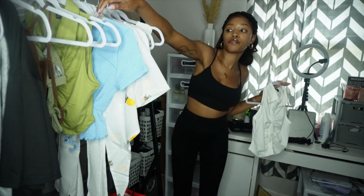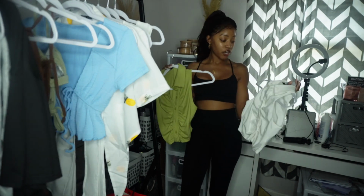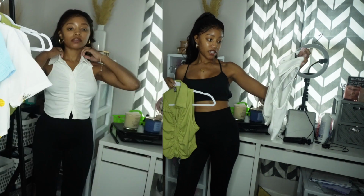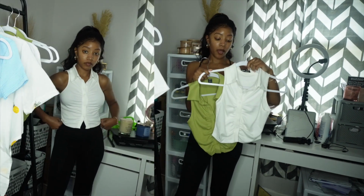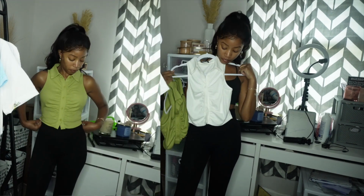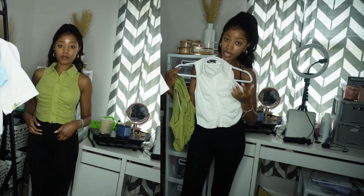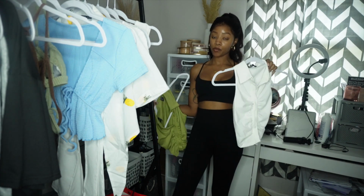Let's jump into the first two items because I got two of the same shirts. I got one in white and then one in a lime color. So it's just this super cute button-up shirt with a collar on it. When I first saw it on Shein, it was giving crop top vibes, but when I got it, glad that I got my size because it actually fits like a regular top. So this is something that I could wear out, or definitely something that I could wear to work.